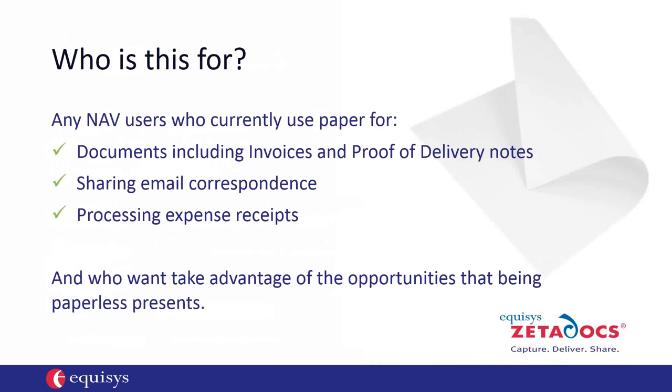Any NAV user, primarily those who are based in the office and use paper for a variety of reasons, can benefit from document management, including people that send and receive documents such as invoices, proof of delivery notes, or purchase receipts. Users that print documents to refer to in the future and then save them in a file cabinet will also benefit.